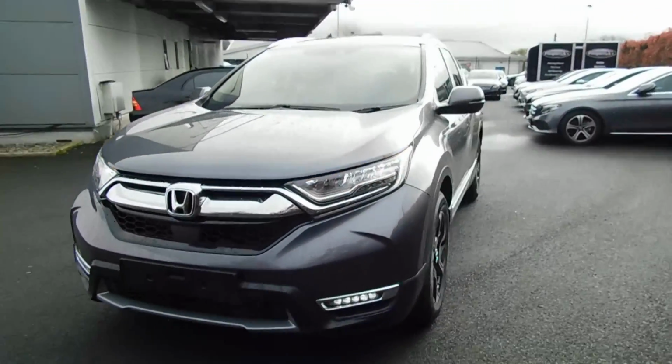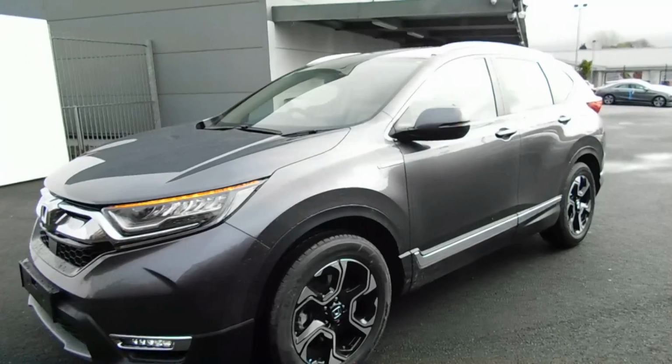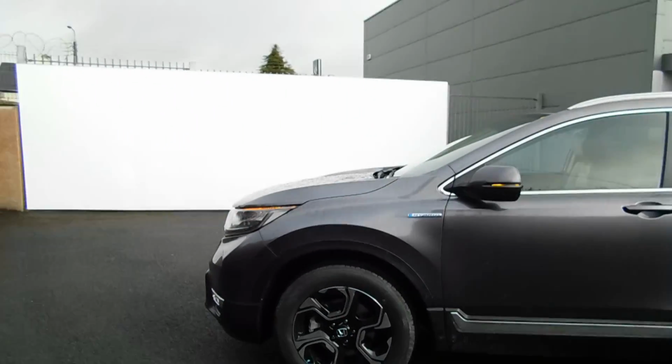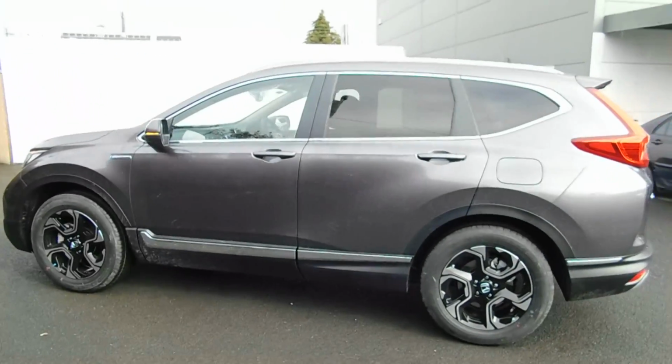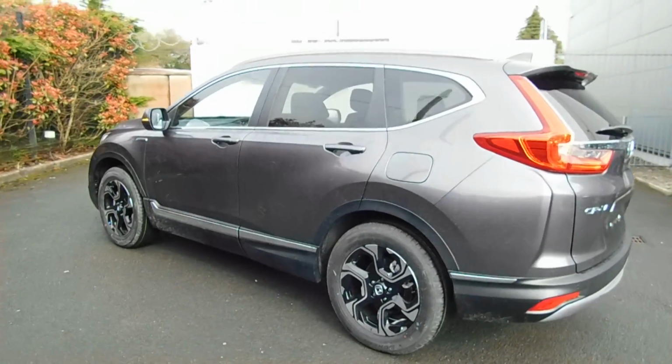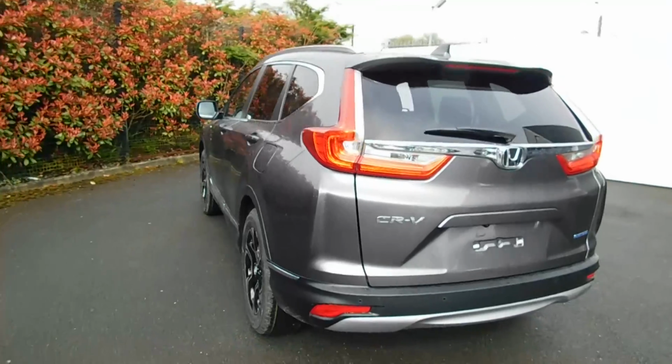Road tax on this car obviously is going to be very low because it is a hybrid, so it is extremely friendly to the environment. This colour is what's called modern steel. I was going to say polished metal. That is a grey colour that's available in different models. This one is called modern steel.